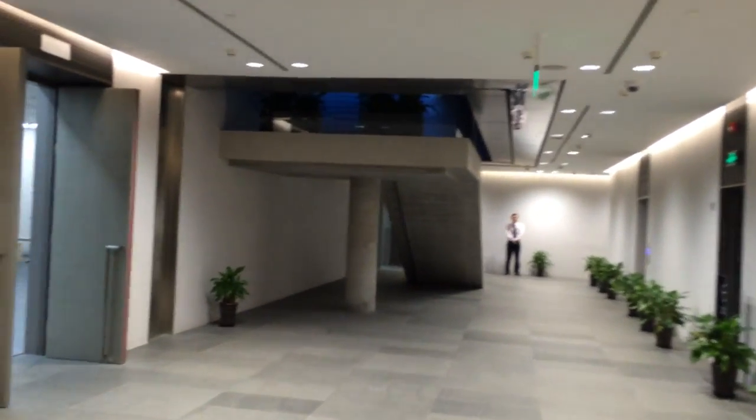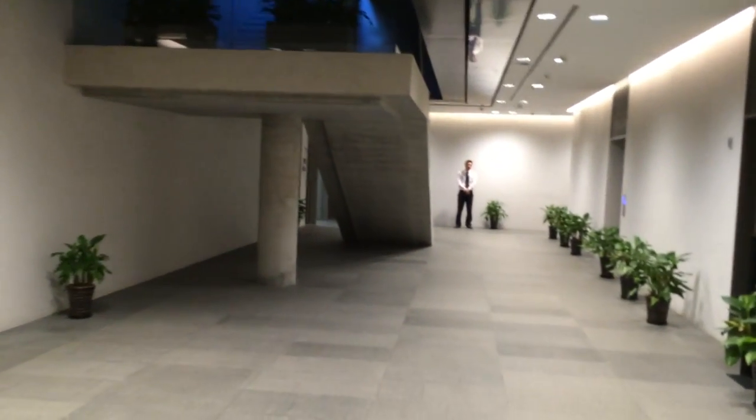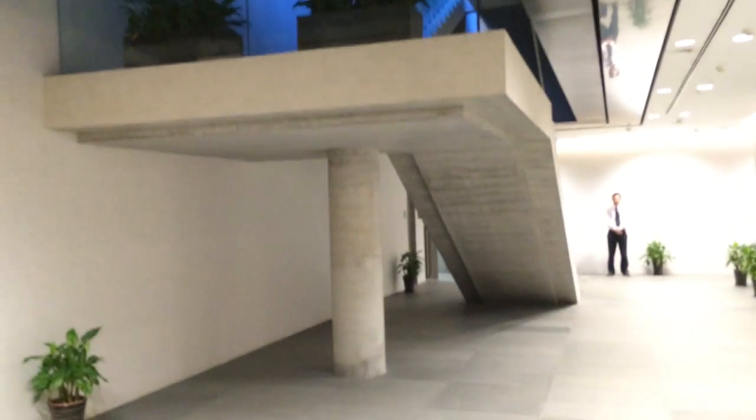I think that's all the galleries down here. Now I'll head back upstairs and go over to the Confucian Temple, I guess.